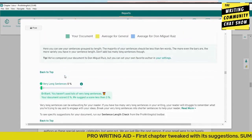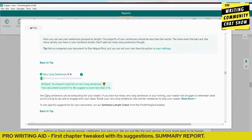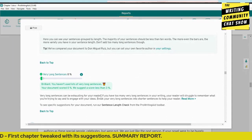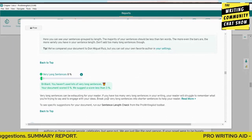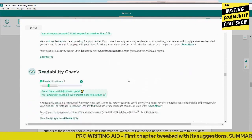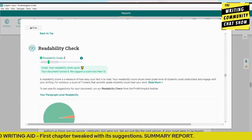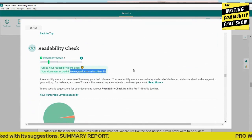I haven't got any very long sentences, which I think is good, and that says brilliant. We suggest less than 3%. I've got 0, so that's handy. Remember, long sentences will exhaust your reader and they get confused. Readability check, this is what I mentioned before, the same as the Hemingway. So that's based on a US school grade. And readability, like grade 4, should be comfortable to read, and you don't want it too complex.